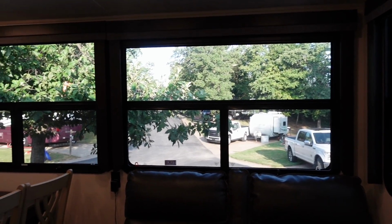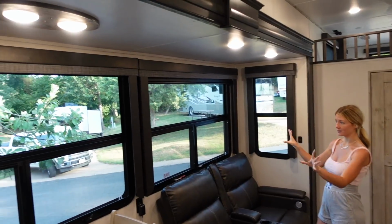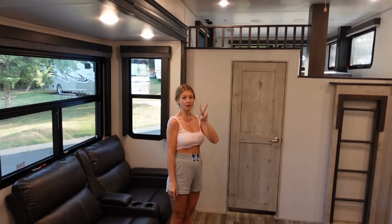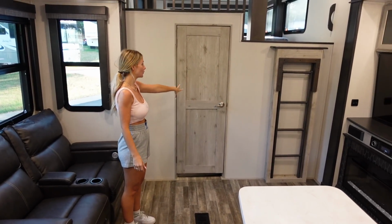So we have a full set of windows right here to keep it nice and light in the RV. Another pet peeve of mine with RVs is that it's so dark, so I love having this to brighten everything up. We do have 2 bedrooms and a loft, so the master's on this side. Baby's nursery is going to be transformed in there.